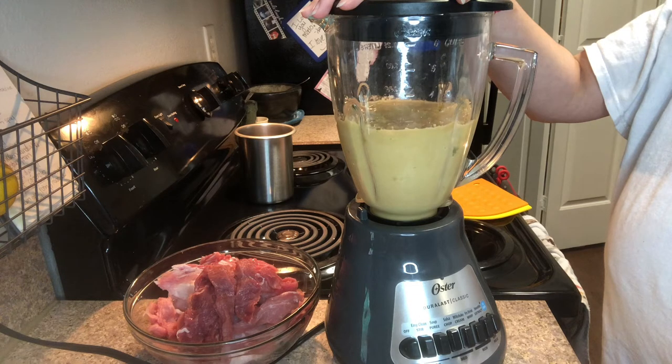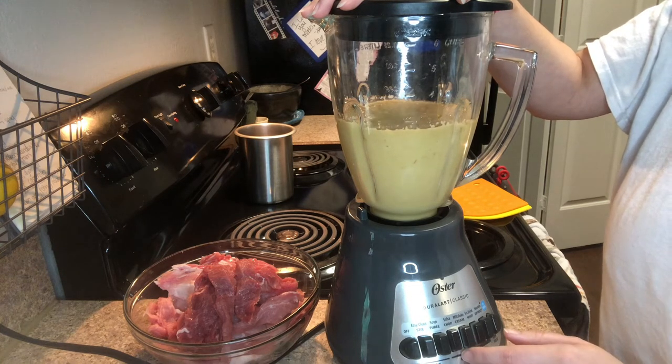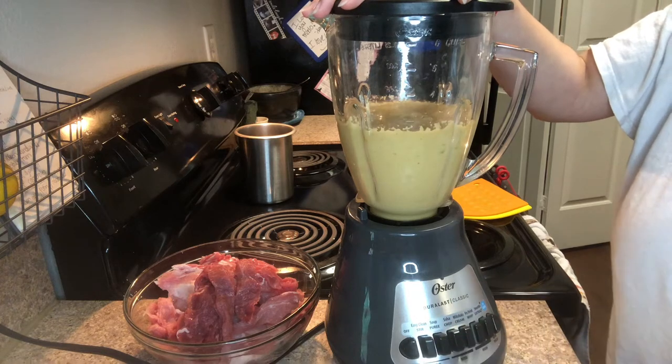Like I said, not too smooth, but just smooth, easy. I love this blender. It was like $20 at Walmart. It's amazing.